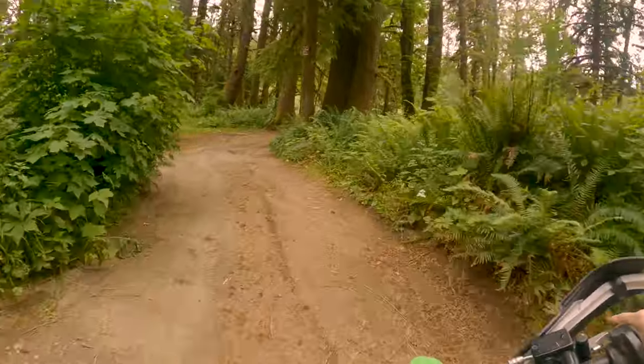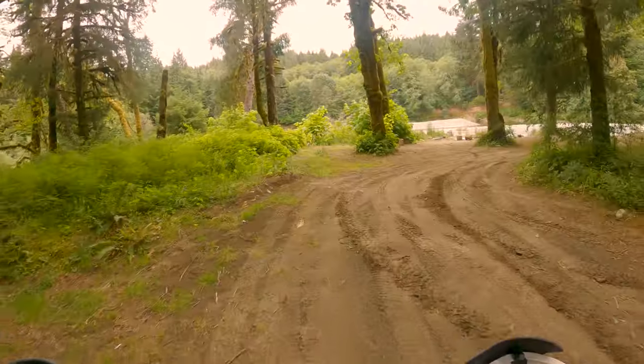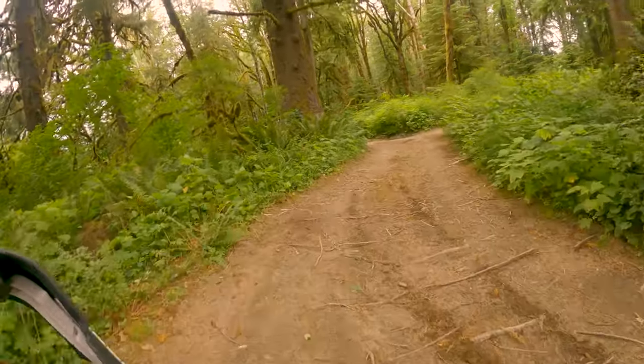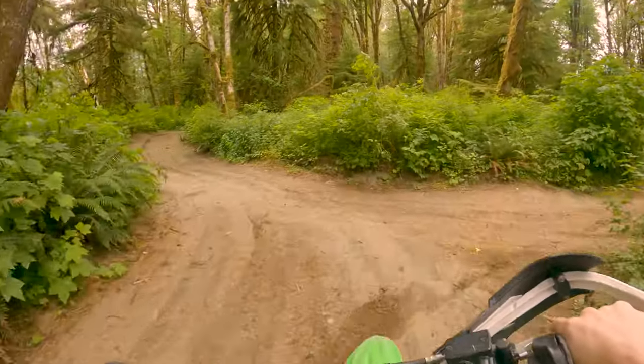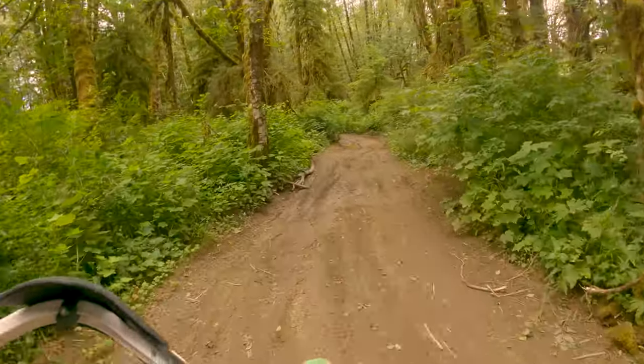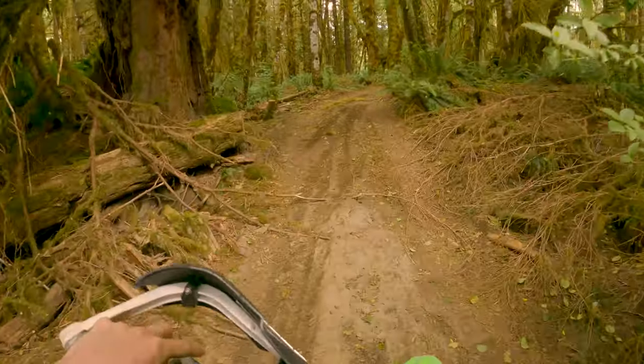We got a lot of epic dirt biking spots coming up. This is not even a dirt biking spot, really. This is just our first little campground for our trip. And then we got a whole bunch of other spots planned out, including a couple of actual dirt bike parks that we're going to be heading up to. So I'm super stoked on those.